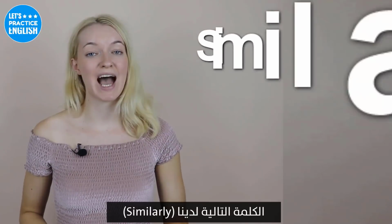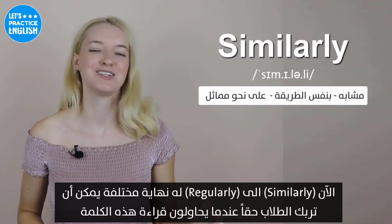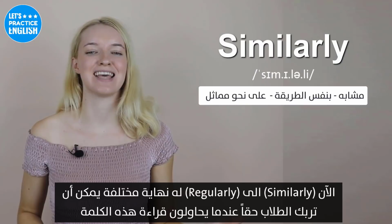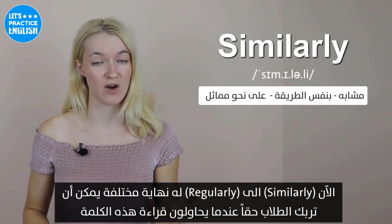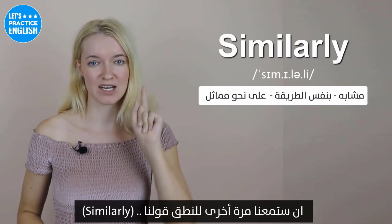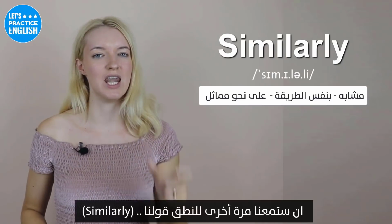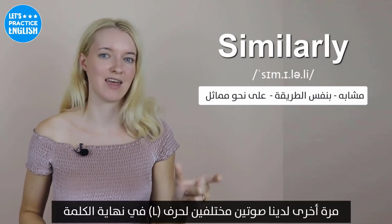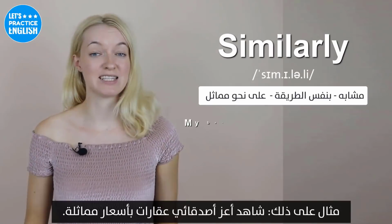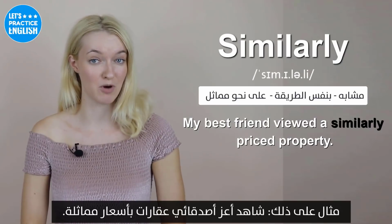On to the next one, we have similarly. Now, similarly to regularly, this has a different ending that can really confuse students when they're trying to read this word. So if you listen again to the pronunciation, it's sim, li. So again, we have two of those different L sounds at the end of the word. And an example sentence could be, my best friend viewed a similarly priced property.